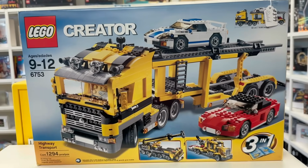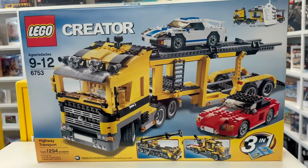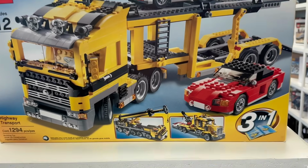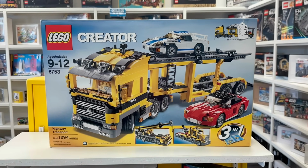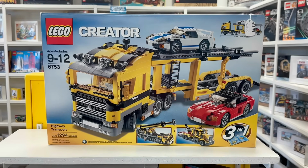This set is awesome. I actually had to double check our Brick Economy account because I couldn't remember if I had this one. So I am lucky enough to have this one. I cannot believe it has skyrocketed in value as much as it has, because I was hoping to get 2 more copies so I could build all 3 versions. But love any sort of truck and trailers. And this is pretty old. I think this is 2009.